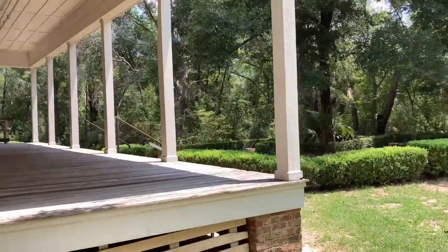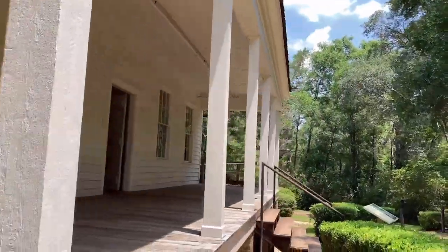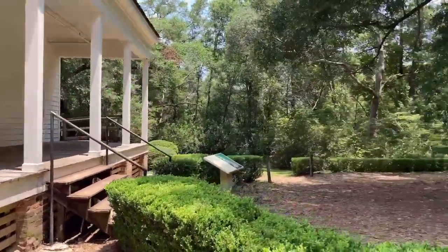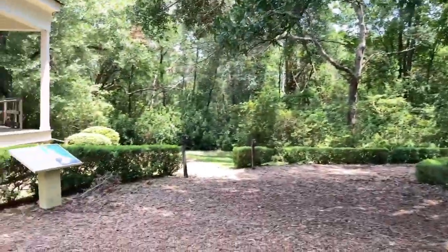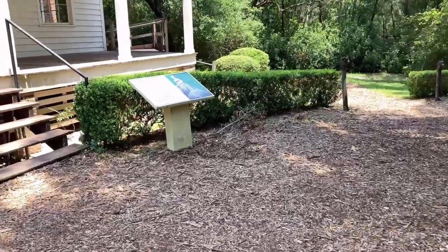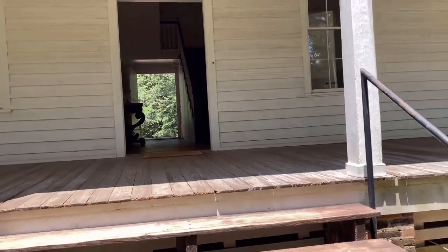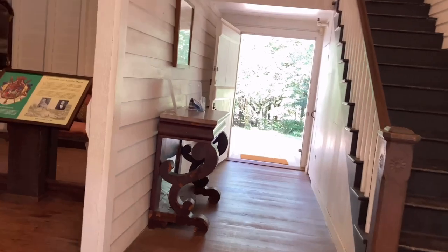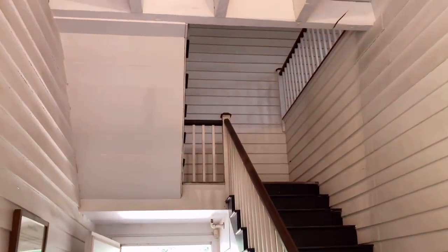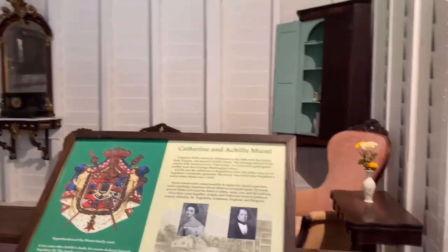Check out this house. Maybe we can go inside. Oh yeah, the doors are open. It wasn't open last time I was in, I think. Can't remember. Plenty of signage here for you to see while you're walking around. No, we'd have remembered this.